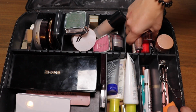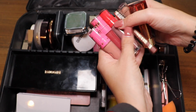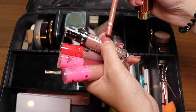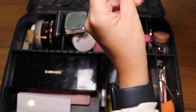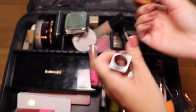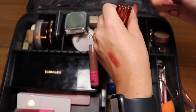This is my lipstick drawer, and basically this is a drawer of lipsticks I don't use and that are 10 years old. They're all Jeffree Star for the most part. And then I have this old lip liner. Where is this from? Milani? That's a nice color. I guess we'll keep that. Here I am again, guys. And then I have this lipstick from Merit. I think this would be a good fall color. I just haven't gotten a chance to wear it yet, so we will be keeping that.